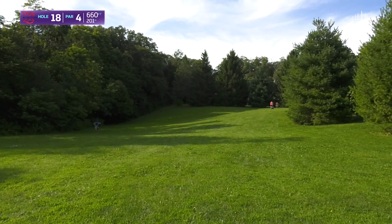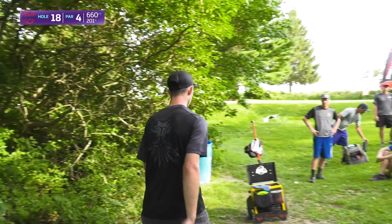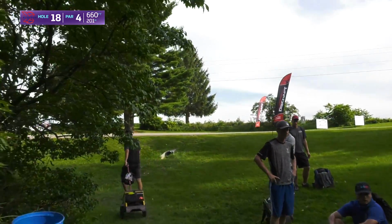So yeah, that's all I want, nothing special. If you throw a driver, then you start bringing that back wood line into play, and there's no reason for it because you're just throwing a chip shot to the basket from there. So it's kind of pointless to throw a driver.